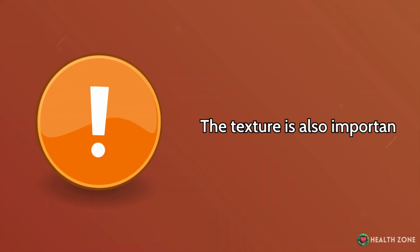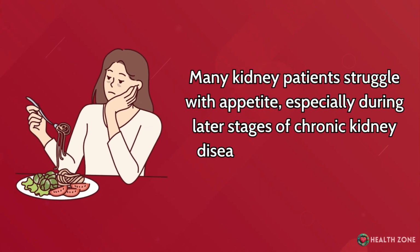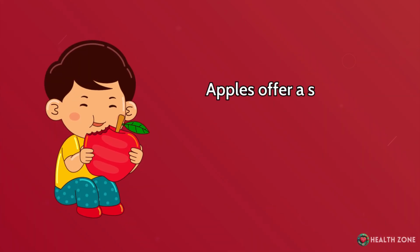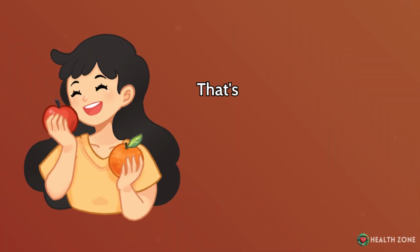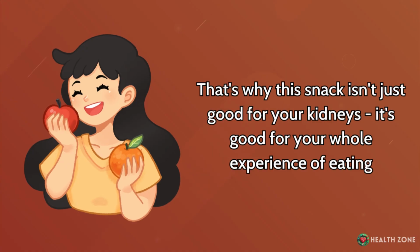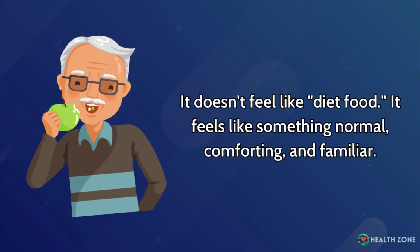The texture is also important. Many kidney patients struggle with appetite, especially during later stages of chronic kidney disease or while undergoing dialysis. Apples offer a satisfying crunch, which stimulates the senses and can actually help boost appetite. That's why this snack isn't just good for your kidneys, it's good for your whole experience of eating. It doesn't feel like diet food. It feels like something normal, comforting, and familiar.